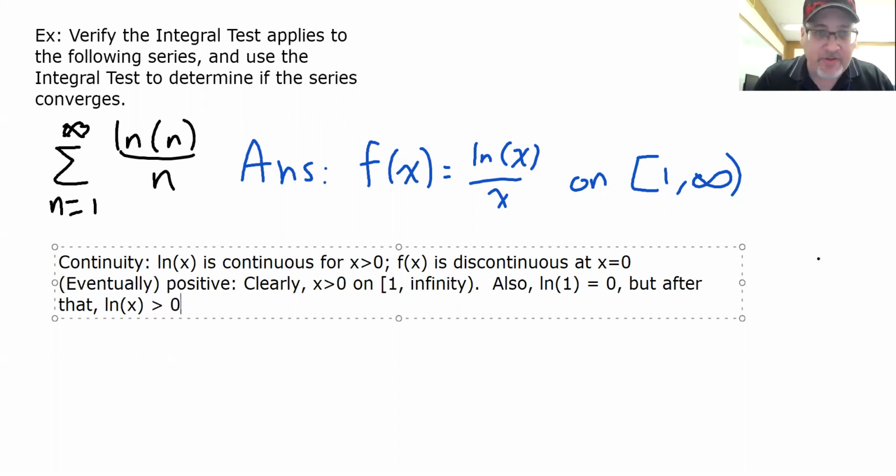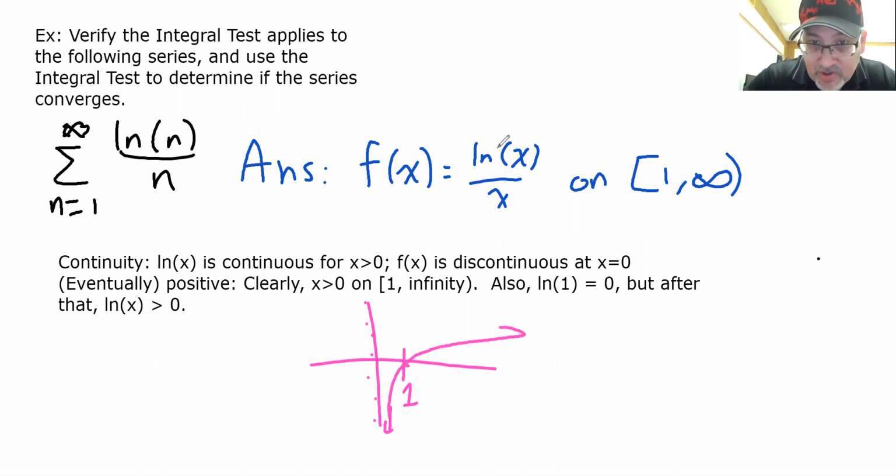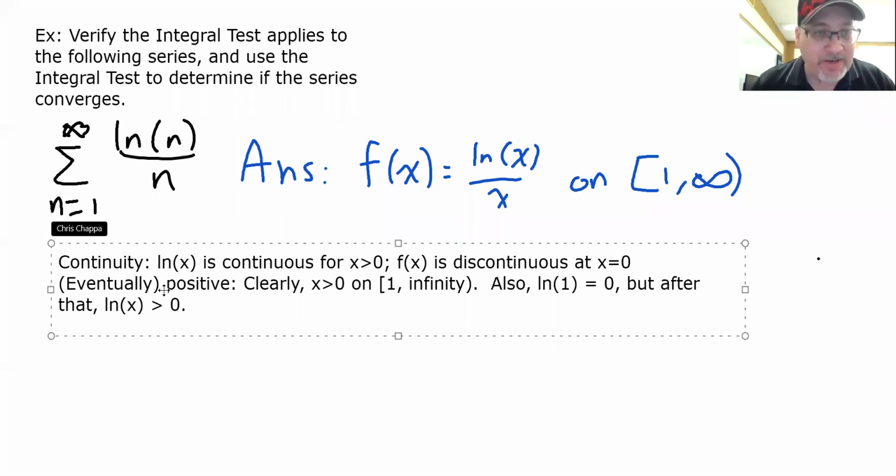And if you weren't sure about that, then you should know what the graph of natural log looks like. Specifically, it has a vertical asymptote on the y-axis, starts out low, crosses the x-axis at 1, and then does a very slow rise. So our function isn't positive at x equals 1, but beyond that, it is positive. So this function is eventually positive. So we're okay in terms of the function being positive at some point.